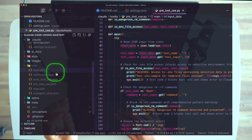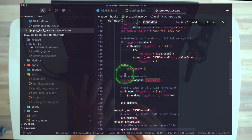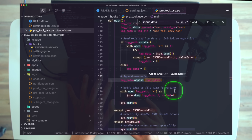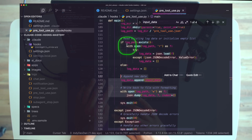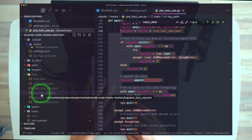Okay, so if we scroll down here, you can see this input data. If we just search all the way down here, I'm appending this to our log data file, and then we're writing it to the output path, right? So you can see that right there, pre-tooluse.json. This gets written to this directory here. If we click this, we can see the exact structure.